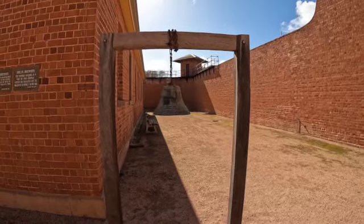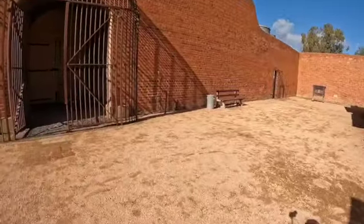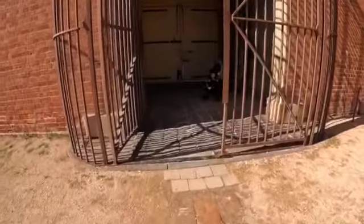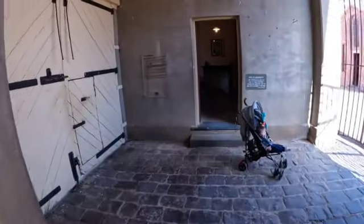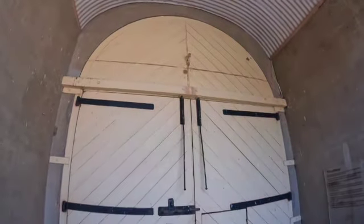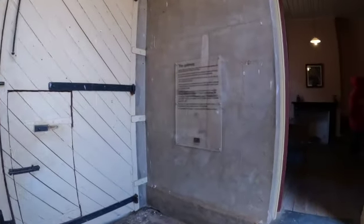I wonder if they rang the bell when there was a hanging or food or something like that. I wonder. What did Nana do? She just left ya. Hey? Oh. What's in here, kid? The gateway. So this is where you'd be released, if you're ever released, through these big wooden doors.